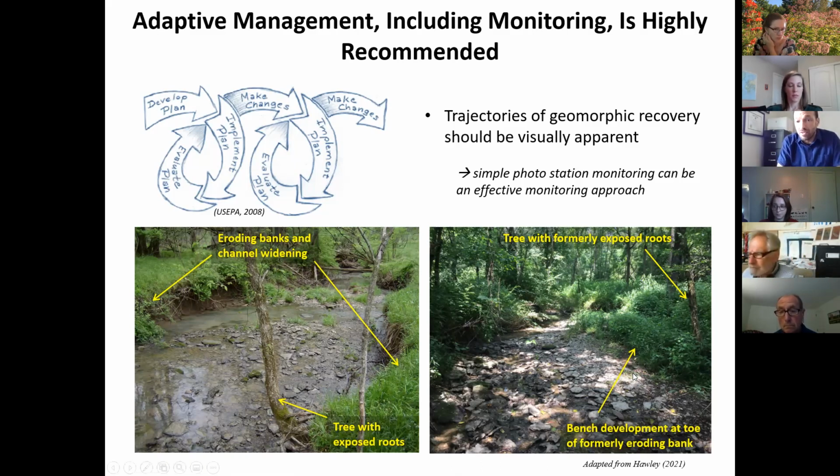And you know, if you don't see these types of transitions, maybe it means the climate was really bad the last 5 years, or maybe it means we didn't retrofit enough basins, right? We didn't control enough of the impervious area, but we won't know without monitoring. So I really, really recommend getting some monitoring out there.